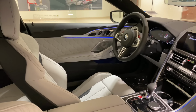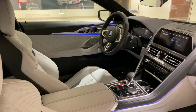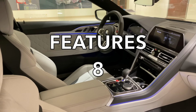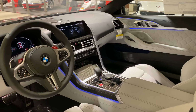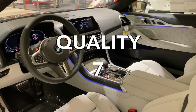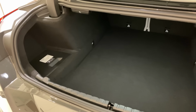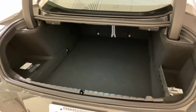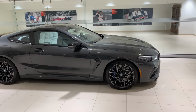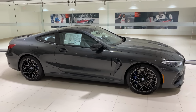Next up are the daily categories and features. This car is loaded with a lot of great tech, not quite everything, but a lot, and it gets an 8 out of 10. Comfort is good, especially for a car like this, and it gets a 7 out of 10. Quality is excellent, and it gets a 7 out of 10. Practicality is normal for a car in this segment, and it gets a 4 out of 10. Finally, value, and these are really expensive, and they're poised to depreciate heavily. This is a desirable car, but for a very small niche of wealthy buyers, and it gets a 5 out of 10 for a total daily score of 31 out of 50.